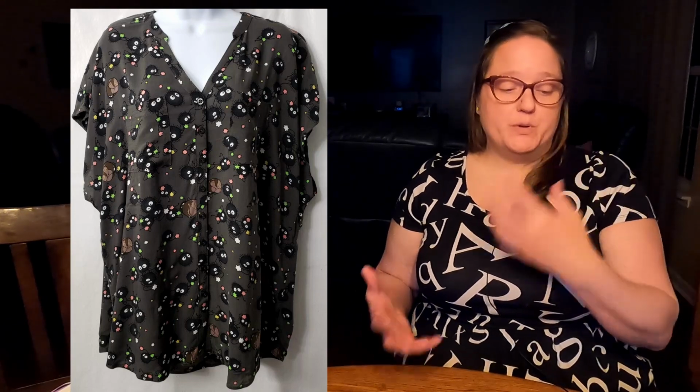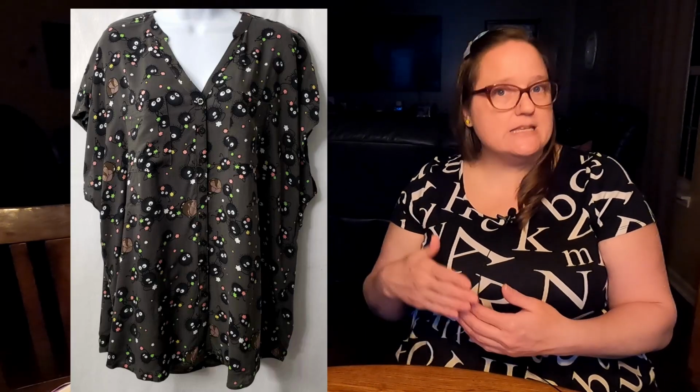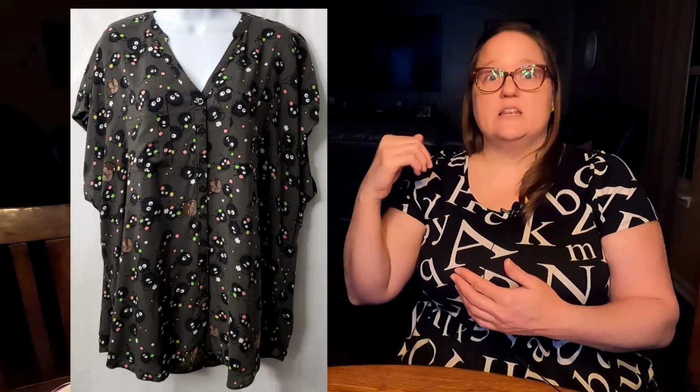I think I'm almost at the last one. I am at the last one. This is a Torrid Studio Ghibli Spirited Away top. So Spirited Away is a cartoon series put out by Studio Ghibli. And Torrid will often pair with other brands like Disney, Studio Ghibli, Nickelodeon, etc. And they make limited runs of branded items. And that's what this was.